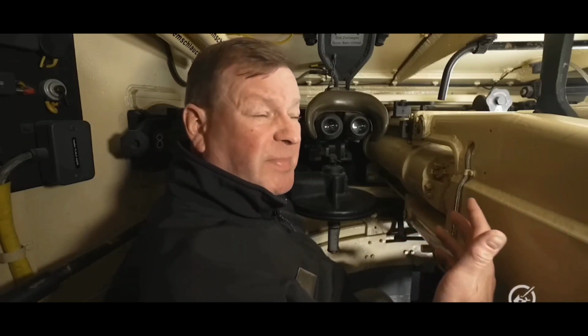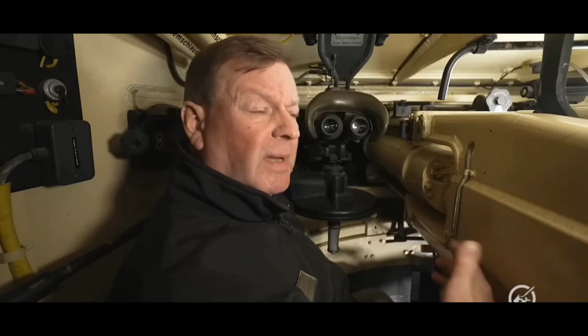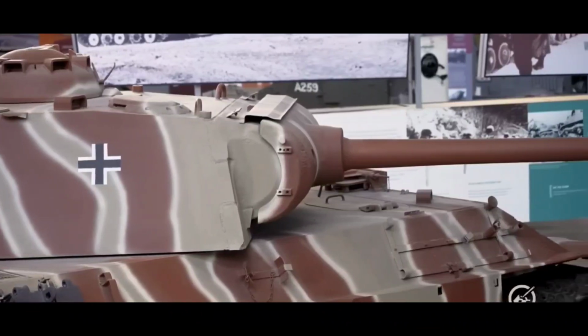Things like turret traverse times are improving as well. We're looking at perhaps 15 to 20 seconds for a full 360-degree traverse. We also have improvements in things like gun stabilisation. It won't get to the stage during World War II where it's possible to accurately fire on the move. That's going to happen well post-war. There's also improvements in gun sights, particularly on German tanks, things like the Panther and this Tiger.